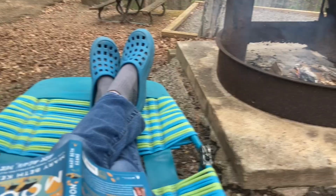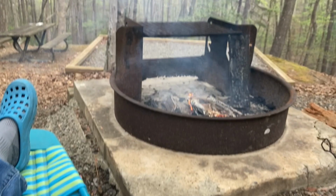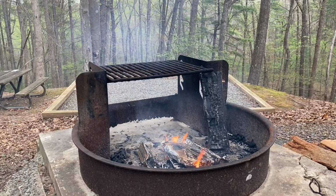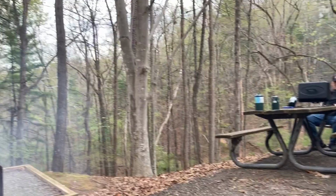Just sitting here at camp, reading my book. And roasting some cauliflower in the coals. Although, yeah, some flames have come up. But, well, my husband cooks burgers. And it is still very, very windy.